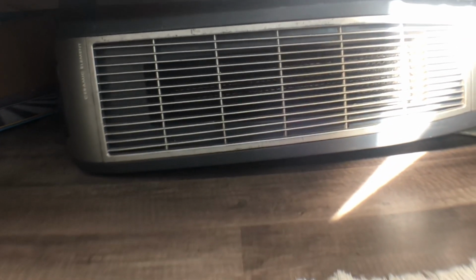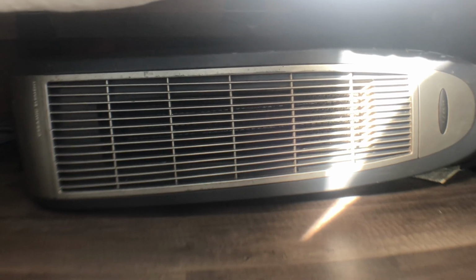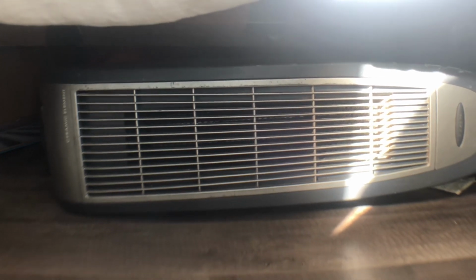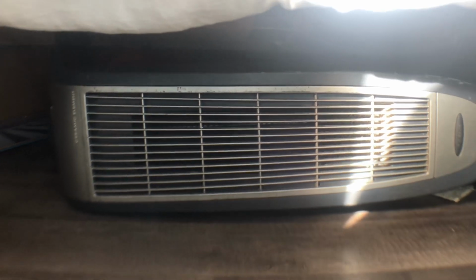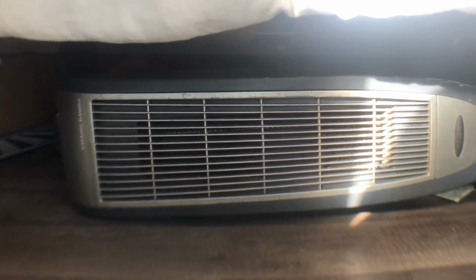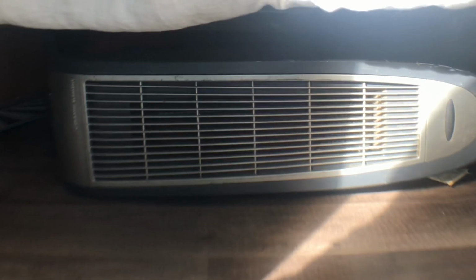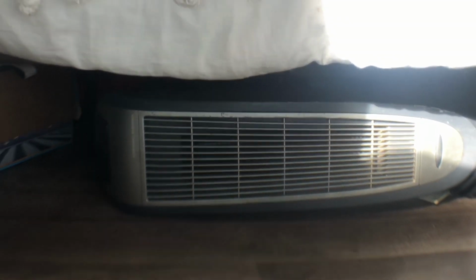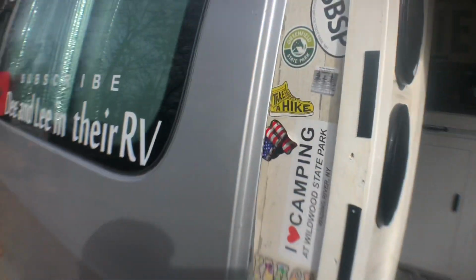This thing has outperformed the little buddy heater by triple. It actually gets a little too hot. But the cool thing about it is we have a remote. In the middle of the night when it gets hot, you grab the remote and turn it down. If you're cold, you turn it up. And you can set it to a specific temp. We set it at around 68, 69. And man, it works wonders. So that is going to be our trick for the winter.